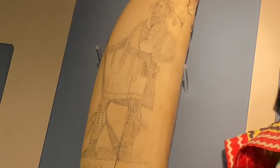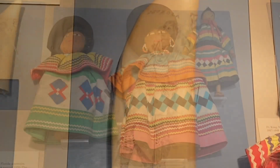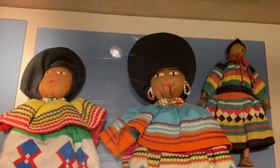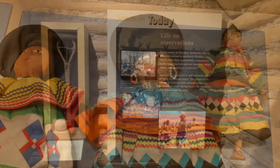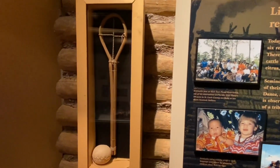This is 19th century scrimshaw work. These are Seminole dolls. Handmade. This is from a Seminole ball and stick game.